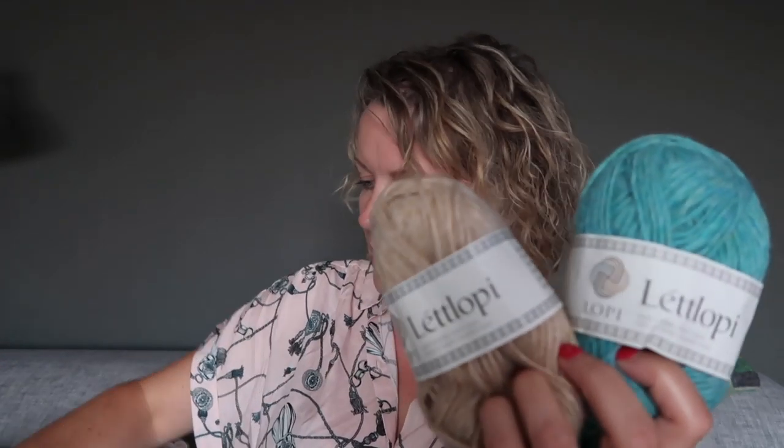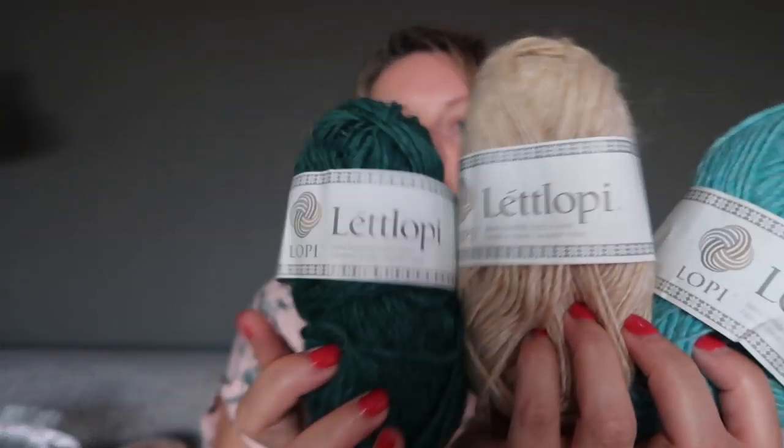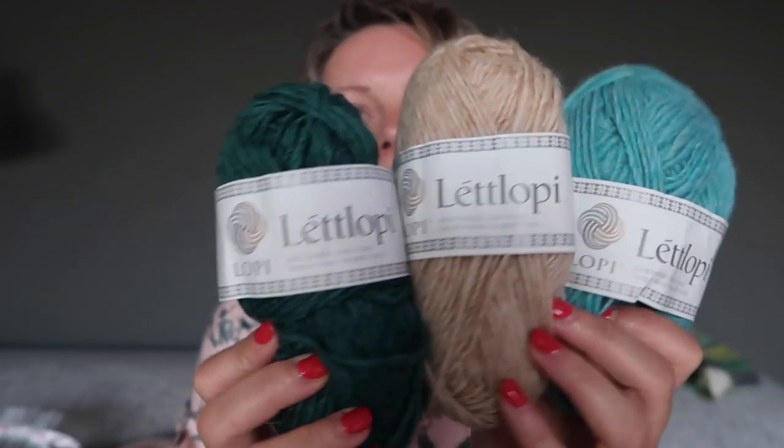I am using Letlopi for the contrast colors, and here they are. These were given to me as a gift from a viewer, and they are so nice together. I love them. And I am using a different yarn for the main color. This is an Icelandic yarn, Navia brushed tradition, and it is made out of Faroe wool. It's a very special yarn because I got this from my wonderful Faroe friend Daisy for my 40th birthday.